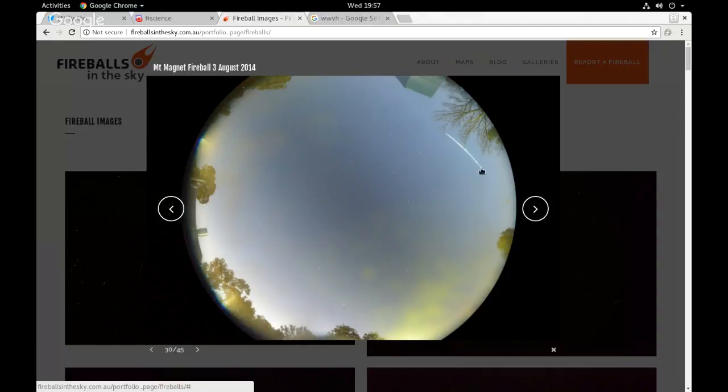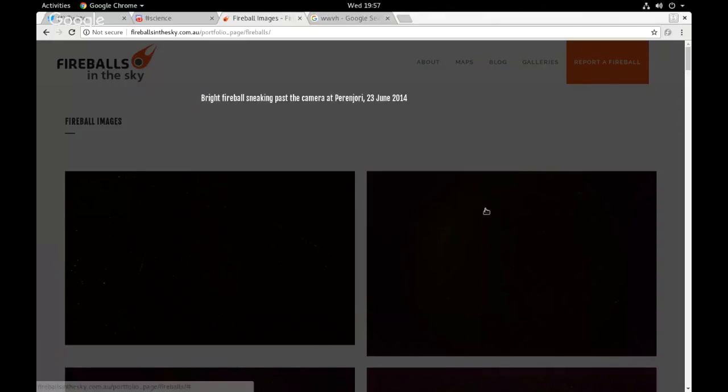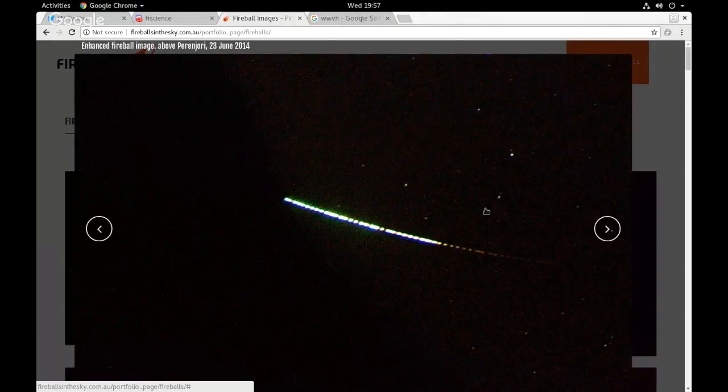So there's another daytime fireball. Cool. October 10th. Yeah, see, but these are really, really old. Where's the new stuff? That's a pretty nice one. I'm pretty sure that their cameras are shuttered, right? Because I don't think that meteors go blink, blink, blink, blink like that. That's some kind of shuttering on the camera.